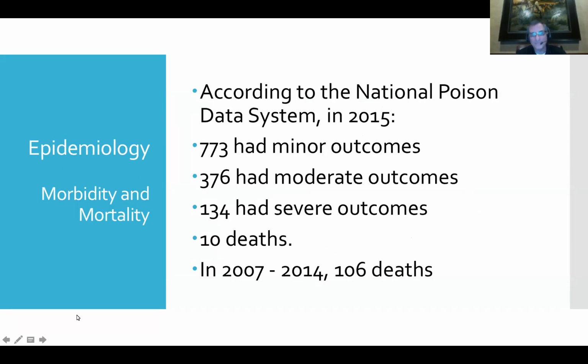And then these are the actual breakdowns of how that happened. 773 minor outcomes, and then they went to moderate and then severe, and then of course there was 10 deaths. From 2007 to 2014, 106 deaths. So you can see it's not a huge cause of mortality in the country, but it certainly causes a lot of illness. And certainly if the severe outcomes, if they've destroyed their kidneys and go on dialysis permanently, I would call that a severe outcome. Your job as a paramedic is to try and save the kidneys as best you can by giving IV fluids. And we can talk about some of the treatment a little bit later.